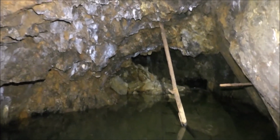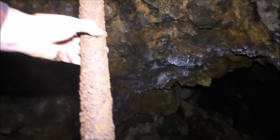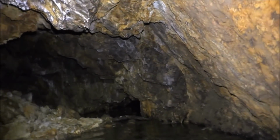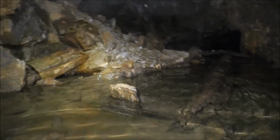the camera doesn't like to swim. Huh. That looks like it's holding the back up. And there's a drill. That's a pretty old section, obviously. All right, I think we're going to get underneath this next part. There's a little dynamite box under there.